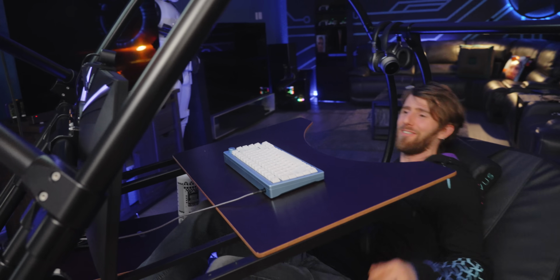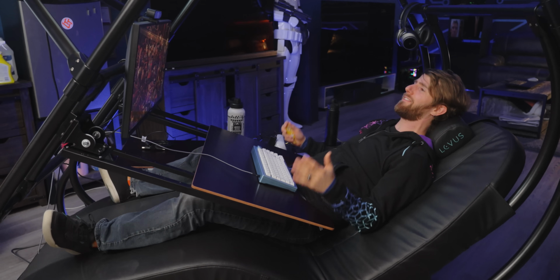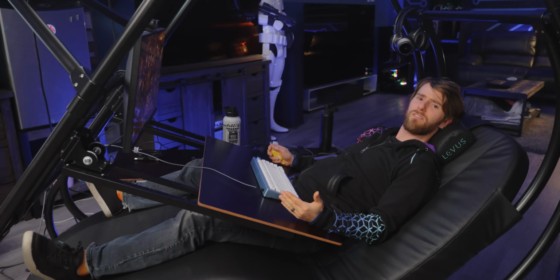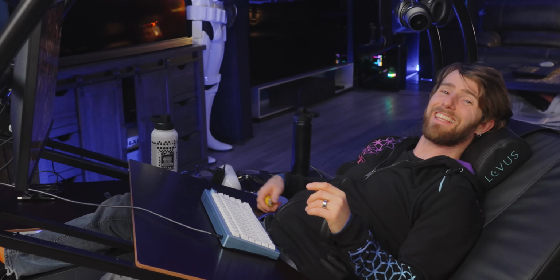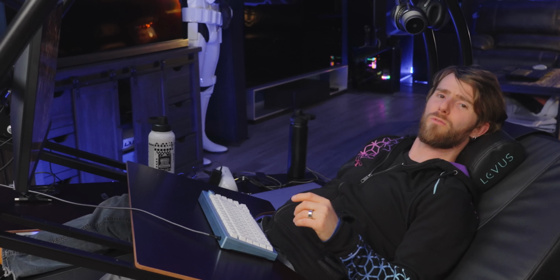Yeah, you do have to kind of give it a little shuffle. Once you're in it though, the Levus Workstation in all of its black aluminum tube glory here does seem to cover our main ergonomic bases. Static load? I mean, you're not even sitting, you're pretty much lying down. Reducing motions? On first glance, pretty much everything I could possibly need is within arm's reach. But when it comes to neutral positions, I would say that the keyboard situation is not really ideal.